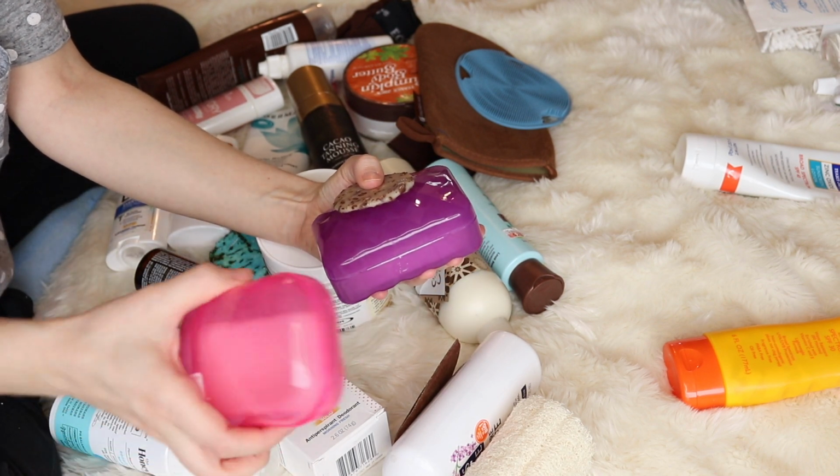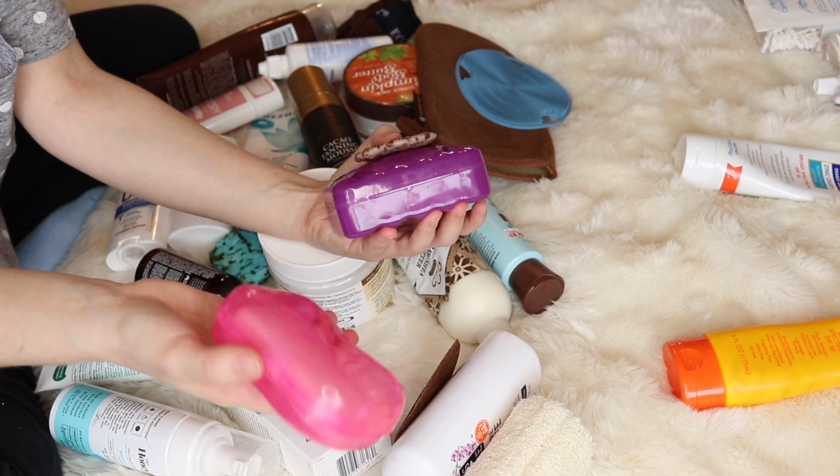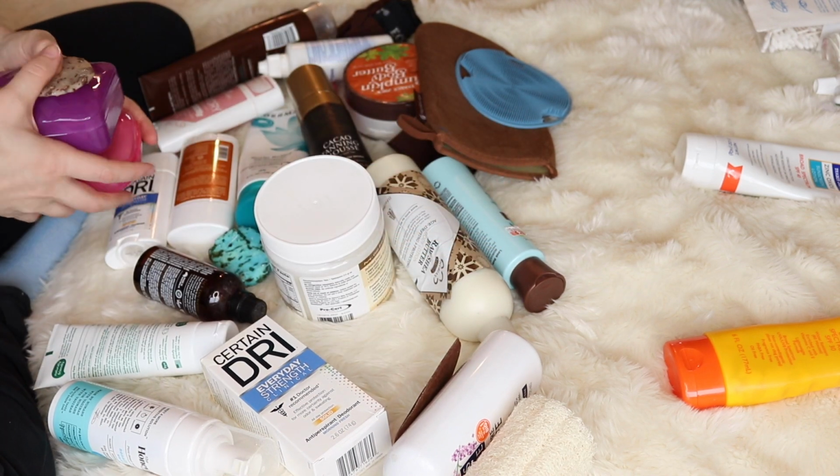I also have one by my sink that I use for my hands. So I have a bunch of bar soaps. I think I'm going to keep all of them. I'm not too worried about these, but I'll hold on to those.